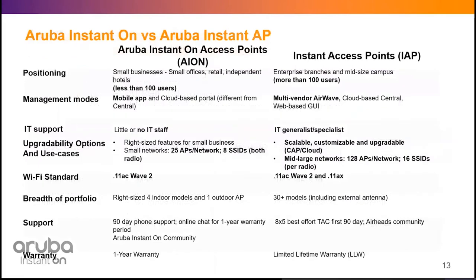So guys, this is Aruba Instant On versus Aruba Instant AP. Don't be confused with this, guys. Aruba Instant On, as said a while ago, is for small businesses. It is separate, totally different from Aruba Instant AP, which we call the IAP, for enterprise offerings. I just highlighted the important ones. On the Instant On side, on positioning, it is less than 100 users for small businesses, and the IAP side is for more than 100 users. That is how we position them.